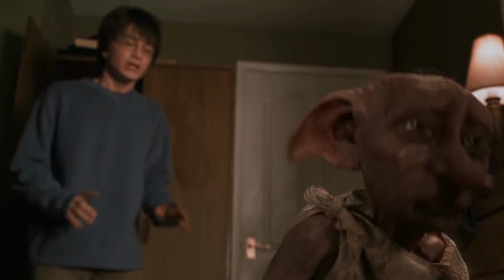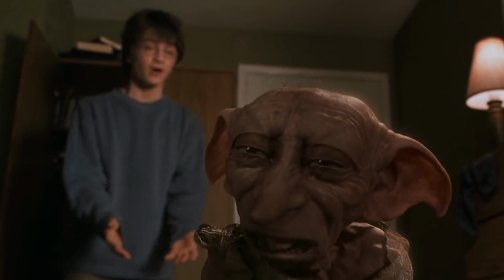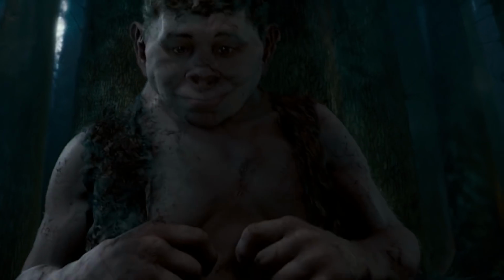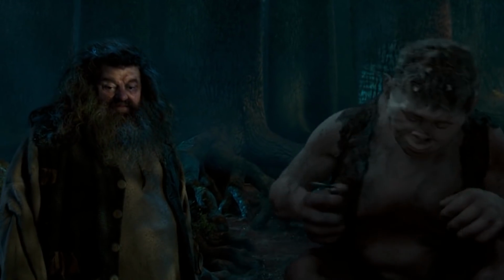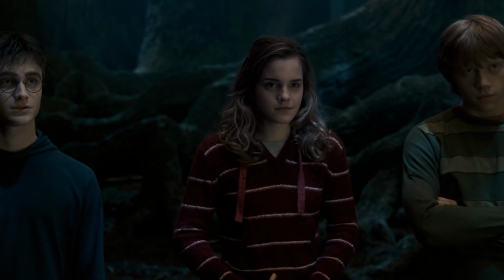Dobby, shush, I'm sorry. I didn't mean to offend you or anything. The visuals of Grawp do look kinda dated, but at the time, the VFX was cutting edge and the Potter crew were pioneers in the industry.